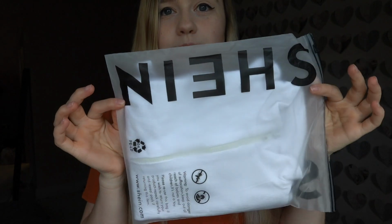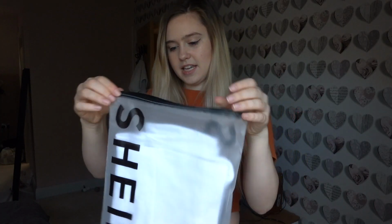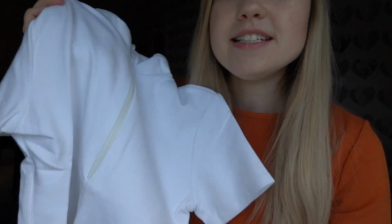Should I pick it out one by one? Okay, I didn't even look. Okay, they come in this cute little bag that just says Shein. Oh, that's upside down, you can't see it. This is a white ribbed cropped t-shirt with a little half zip on it.